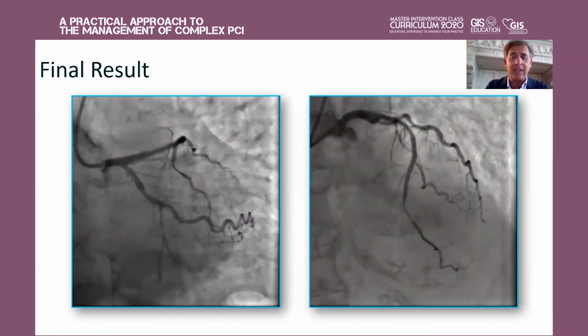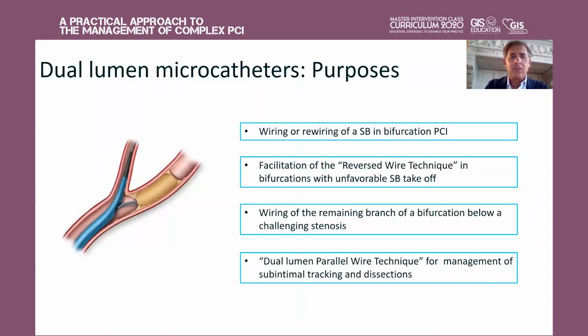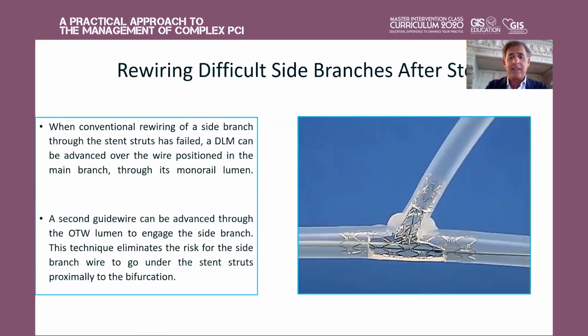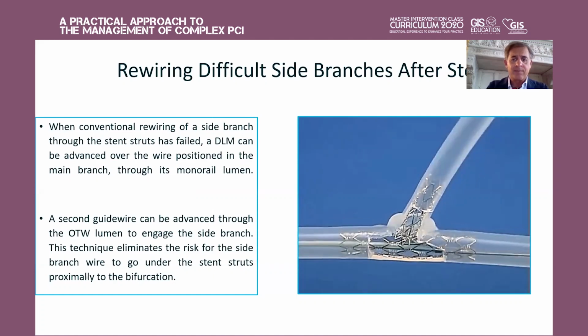So this was really a nightmare that was treated in a perfect way. So dual lumen microcatheter, wiring or rewiring of side branch in bifurcation. We also have several techniques for CTO PCI like the parallel wire technique. You can see here this short video on how it's useful also for rewiring in the diagonal after stenting of the side branch.